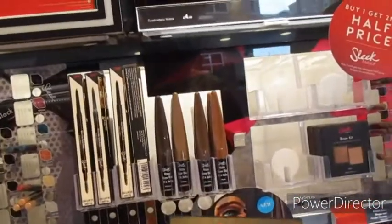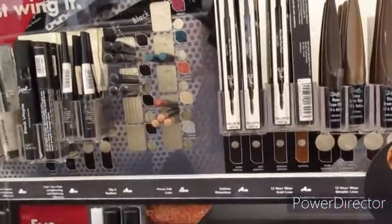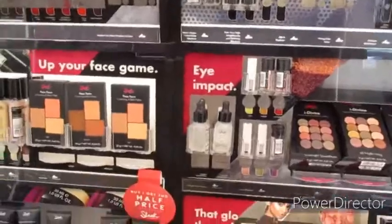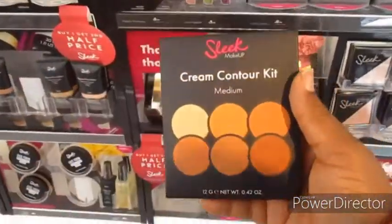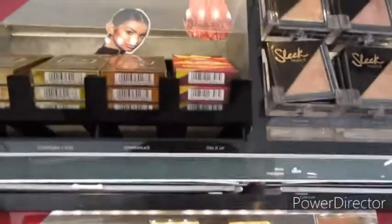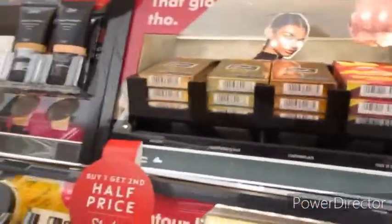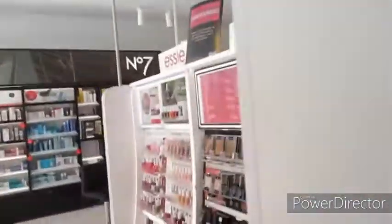Eye Divine Mineral Based Eyeshadow Palette. That's nice. Frame Contour. How much is the cream contour going for? Medium, and that's the dark. If I can find a bronzer in this shade. What was the price? I don't know the price. You don't have the price there. Anyway, I think I'm going to move on.